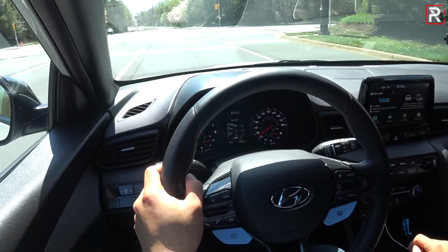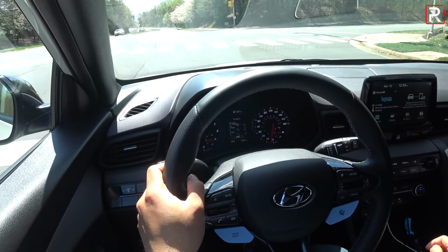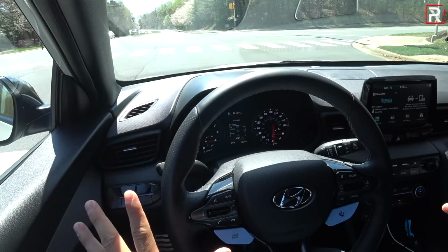Now, visibility is also not as good as the Civic's, although this car is smaller, so the front visibility is good. The back visibility, however, is not. And just like the Honda, there's no driver assistance in this car whatsoever.